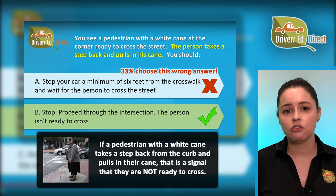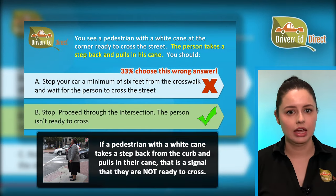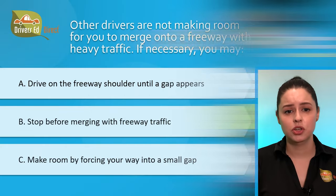Don't wait too long for a blind pedestrian to cross the street. When a blind person pulls in their cane and steps away from the intersection, this gesture usually means for you to go. Question number two.